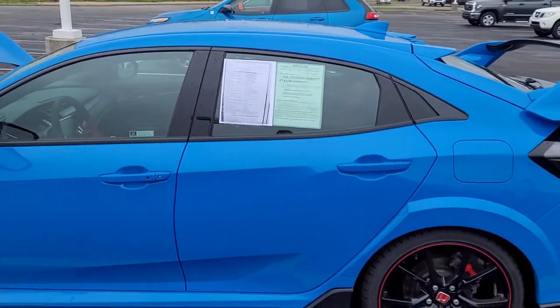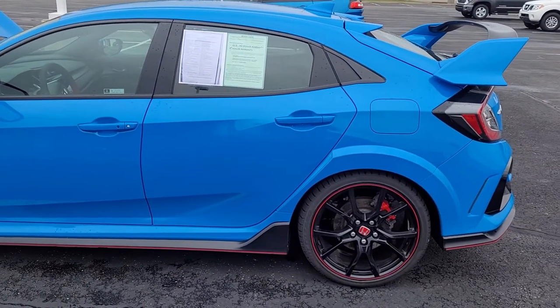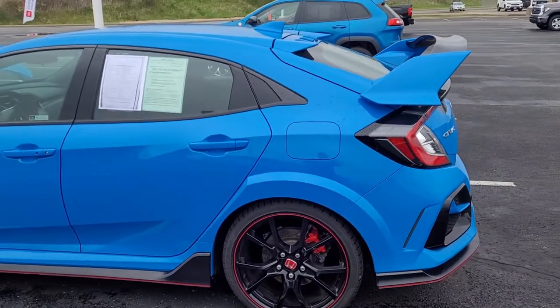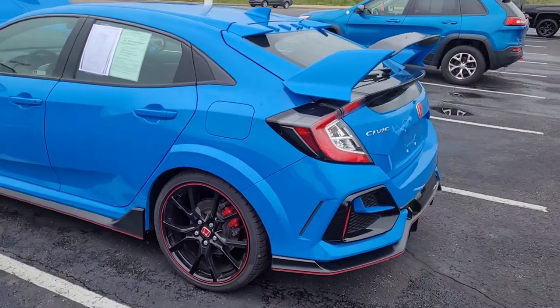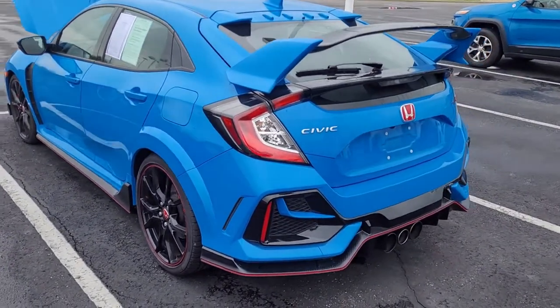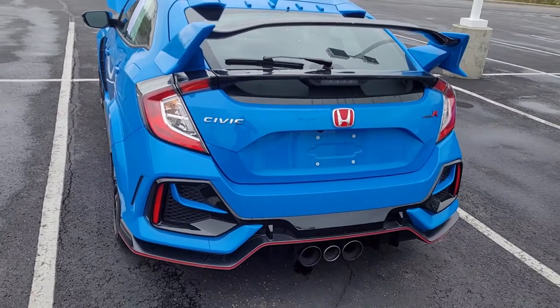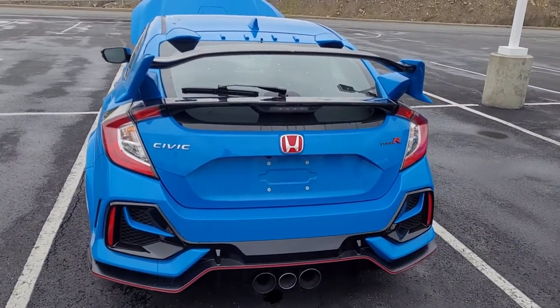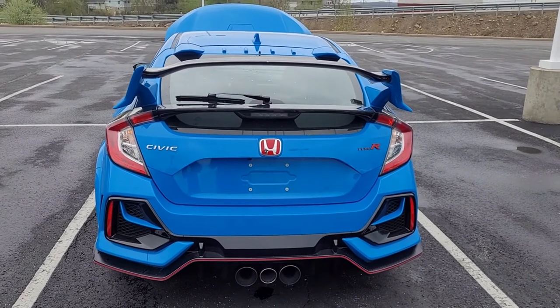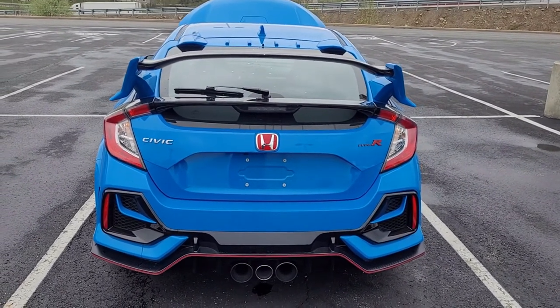And I work at a Toyota dealership in West Virginia, but we also get pre-owned vehicles like this 2021 Honda Civic Type R Touring. I'm not sure if this vehicle has been priced yet, but I'm assuming it's going to be somewhere between $48,000 to $49,000 when it does get priced.